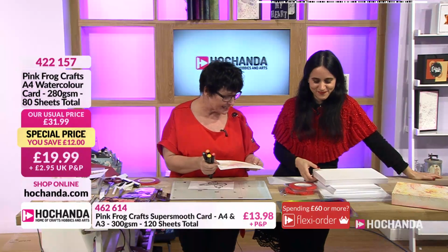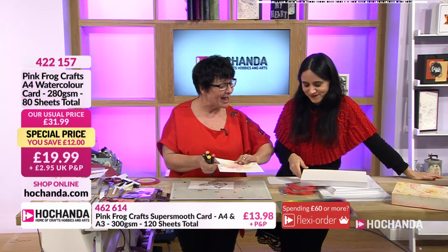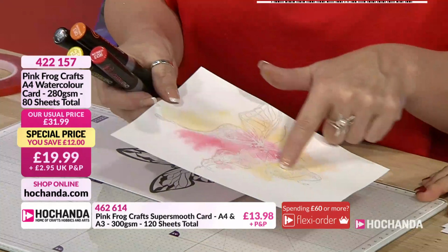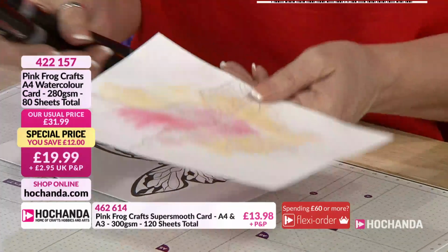Yeah, it's Italian and it is a cold press. It's got a little texture on it. You can ink on it, and that's heat embossing, so you can see that it does take everything that it should.